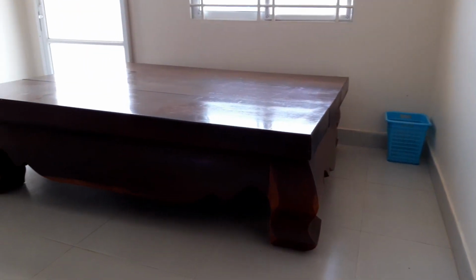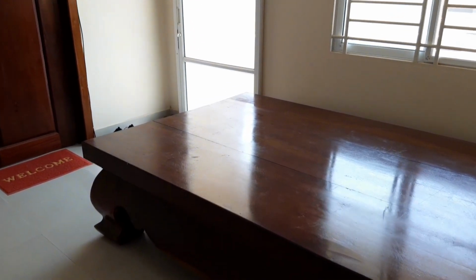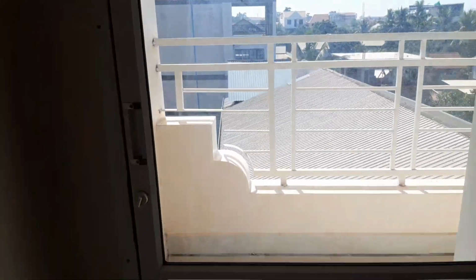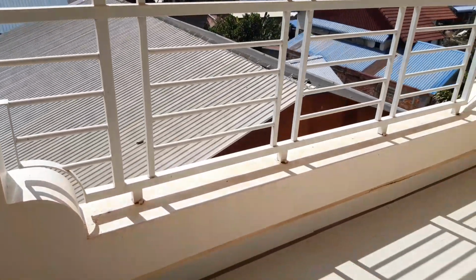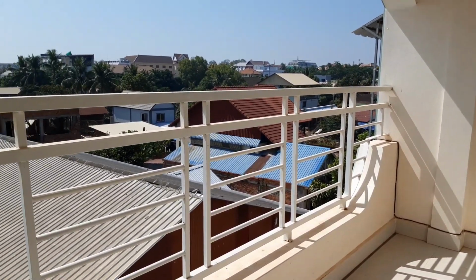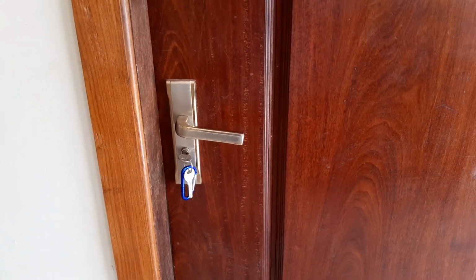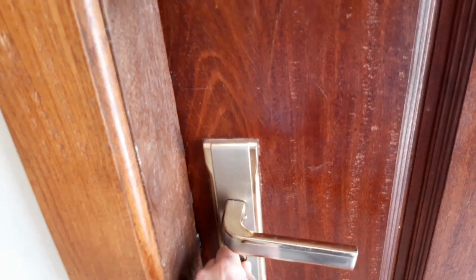This is our level. This is our big wooden platform thing, and our outside balcony. To get some chairs to put out there, I think. And this is our front door. Oh, there we go.